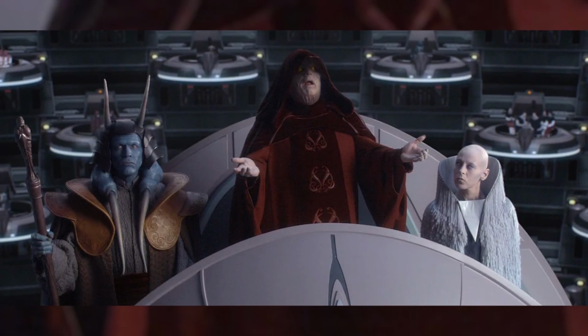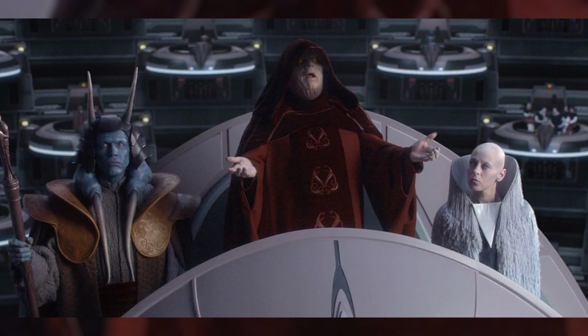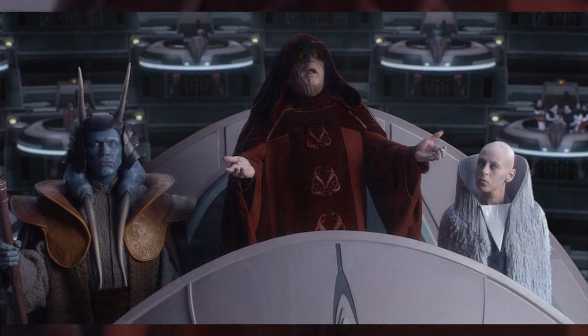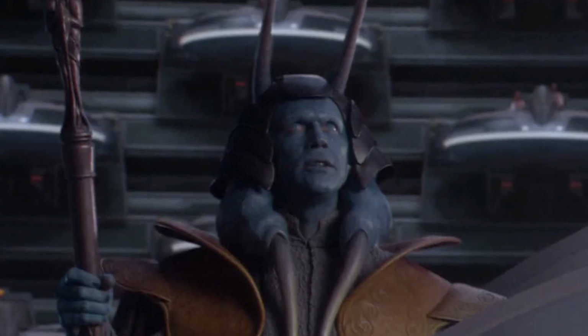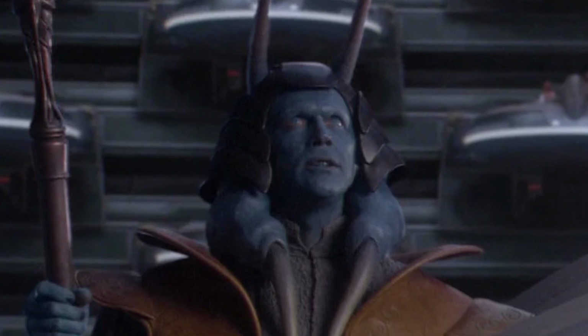Order 4 stated that in the event of the Supreme Chancellor being incapacitated, the command of the Grand Army of the Republic shall be placed in the hands of the Vice Chair of the Senate. Very simple one, and it basically meant that full control of the clone army would be transferred to Mas Amedda if Palpatine happened to be gravely injured or died.